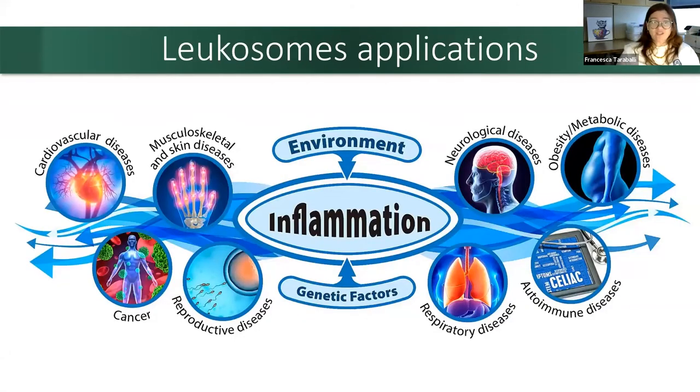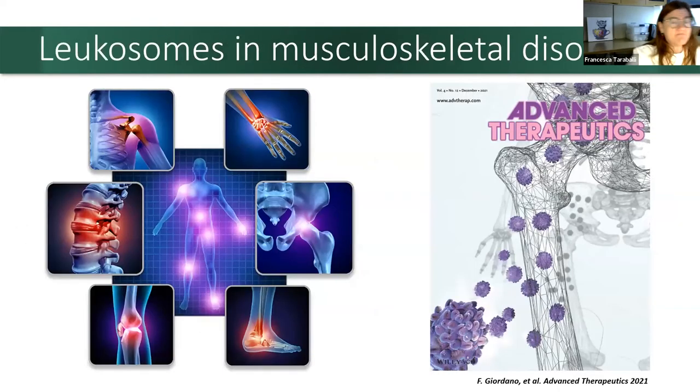But to summarize this part of the talk, we have a nano object that is derived from leukocytes that by nature targets inflamed endothelia. So we have something that can target a lot of inflammatory conditions. This is just the summary of them. But of course, if you think about inflammation, you can name a lot of different kinds of conditions. In my case, I'm part of the Department of Orthopedics, so my particular interest is in orthopedic musculoskeletal disorders.